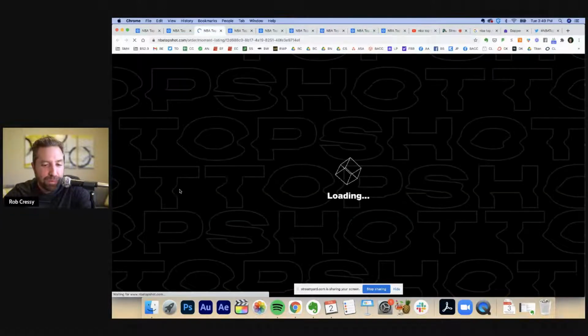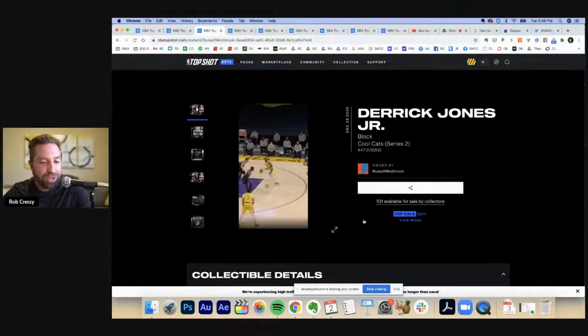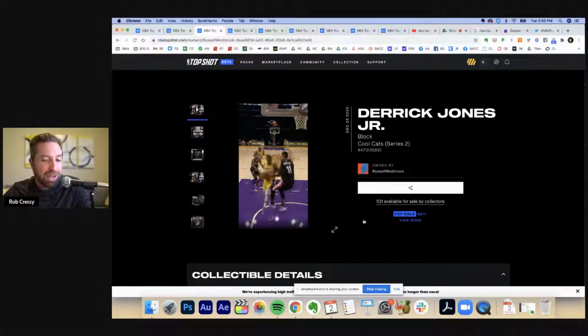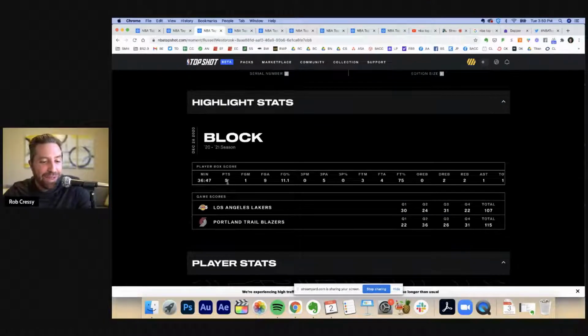This Derrick Jones Jr. block. Once again, didn't really think anything of it, but somehow someone thought $217 was good. So LeBron goes in. Oh, that is kind of a cool moment. He blocks LeBron James, but it is just Derrick Jones Jr. Let's look at this. Serial number, nothing of note. It is limited edition. What's his stat line for that game? 5 points, 1 of 9. But the Blazers do win.